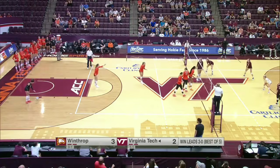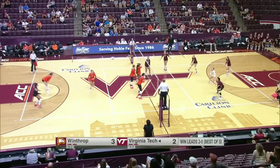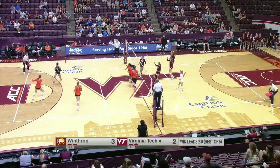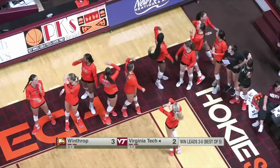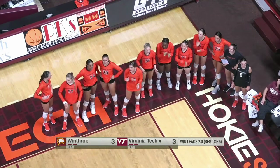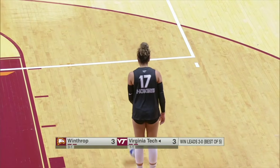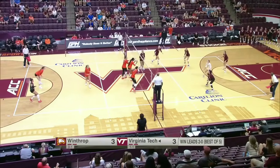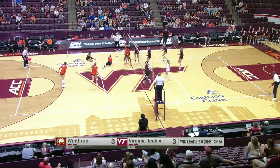And the new libero, Leandra Mengual-Duran, to serve. Grad student transfer out of Missouri. Her second year playing for this Tech team. That attack just out of play. Attacking error, point goes to Virginia Tech. Leandra spent the summer training with the Puerto Rico national team. Fluent in English, Spanish, and French. Second on this Hokie team in kills a season ago back in Blacksburg.